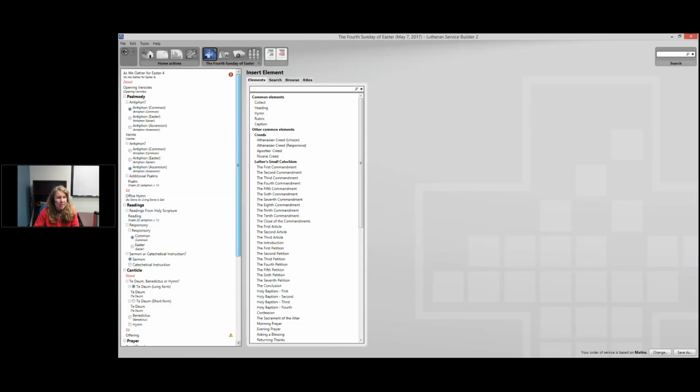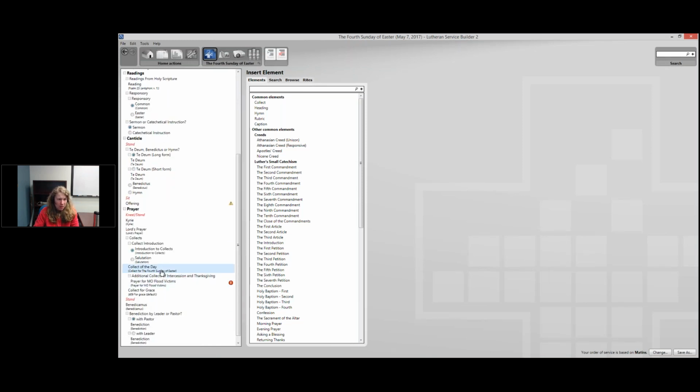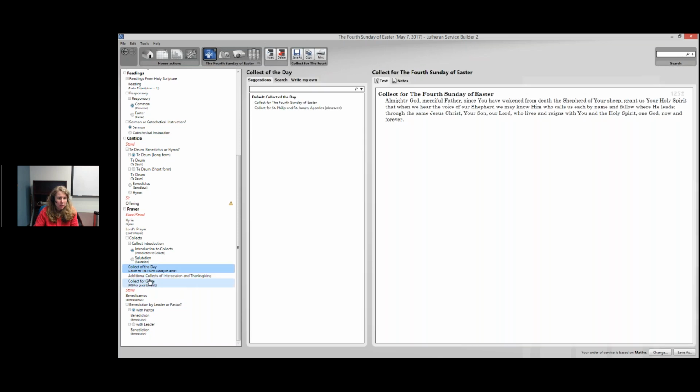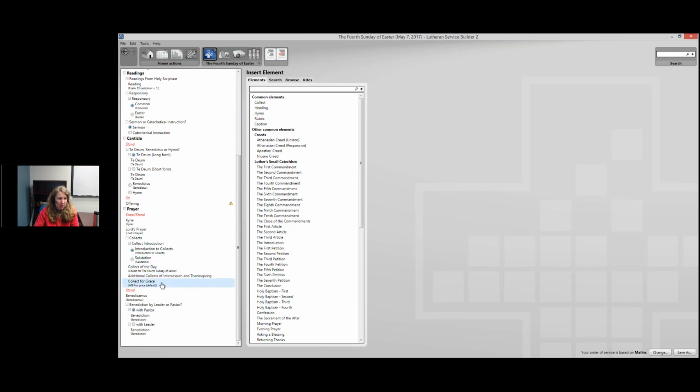I'm going to find the section in the service where the collects usually are. So I don't really want to eliminate the collect of the day. I want to add a new collect in, and you can see this alert sign's letting me know that my old prayer is actually missing, so I can actually delete that. And then we'll add our additional collects in here. So if I wanted to insert a collect underneath here.